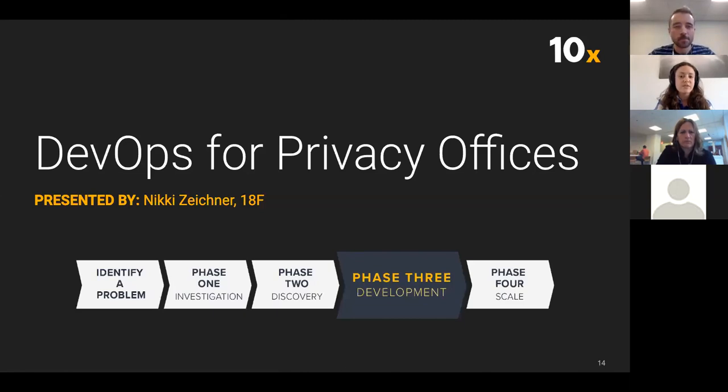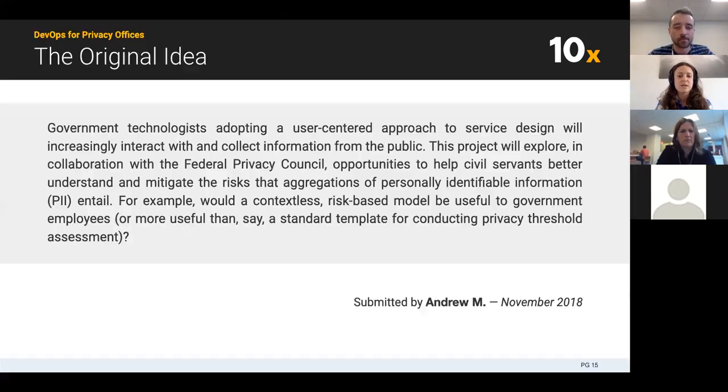And we're currently laying this foundation by structuring data found in PDF privacy compliance documents. But this was a bit of a pivot from where it began. So let's go to the next slide.